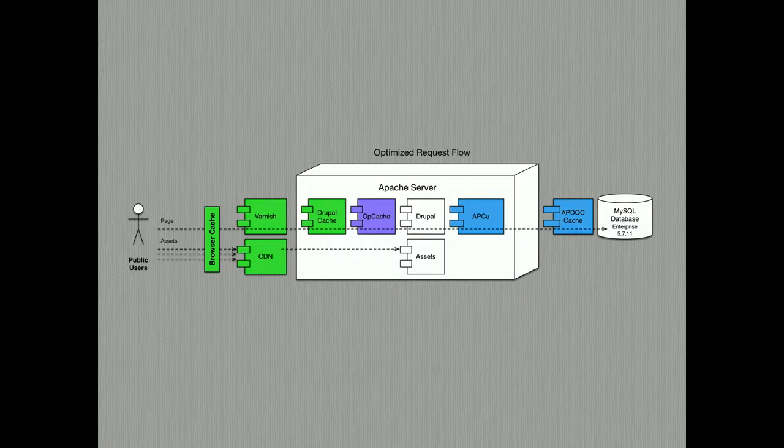There are different things that we can do in terms of caching not only the whole page, but even some data. And so this is sort of within the web server, or also between the web server and MySQL. There are some optimizations, and we'll talk about those later.